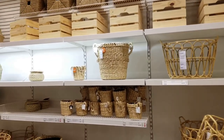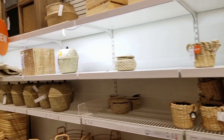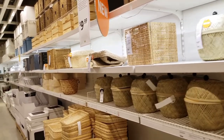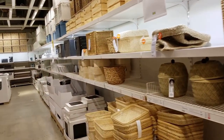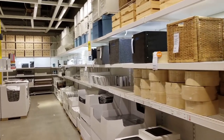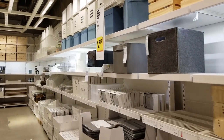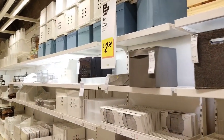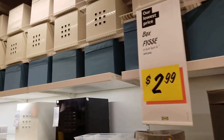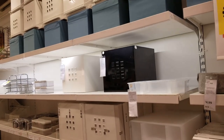And if you find an item you like and it's a little higher end, I promise you they'll have something similar to it in a similar material that ends up being less expensive. So we go from the wood to the wicker. The wicker transitions into the heavy cardboard boxes that are fabric lined. And these are huge. These are 18 by 18 by 18 size boxes for $3, you guys. I don't think that can be beat. They also have the sturdy plastic boxes.